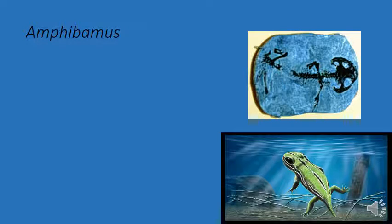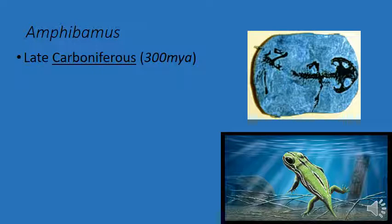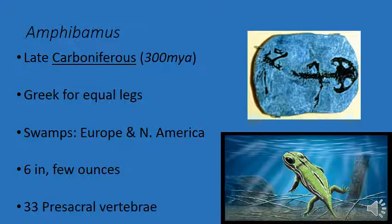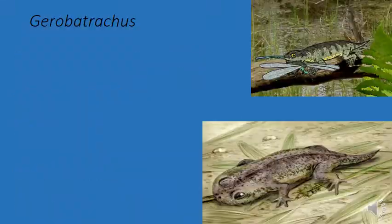One example of an early anuran or early frog is Amphibamus. Now, this is from the late Carboniferous, about 300 million years ago. The name is Greek for equal legs, and it's thought to have inhabited swamps from Europe and North America. It was relatively small, only thought to be about 6 inches and a few ounces. And it had a large number of presacral vertebrae. So overall, a large number of vertebrae are still present in this early frog.